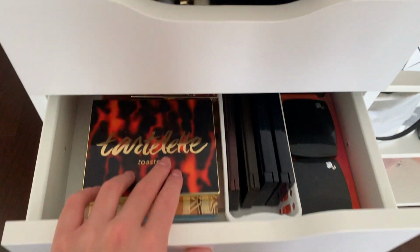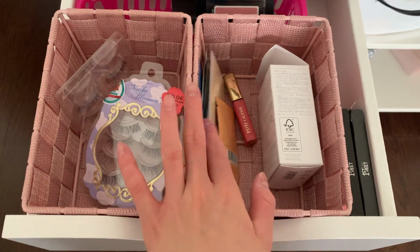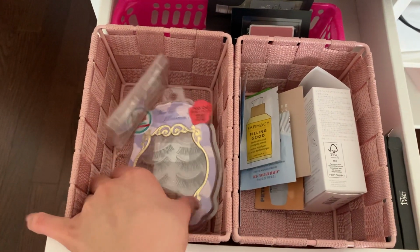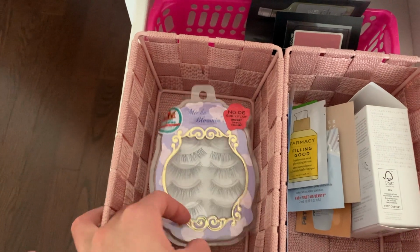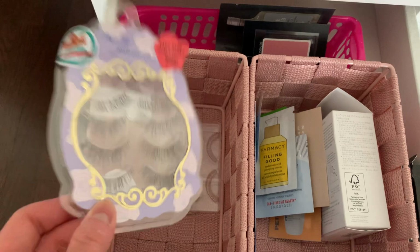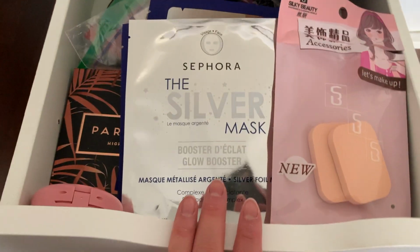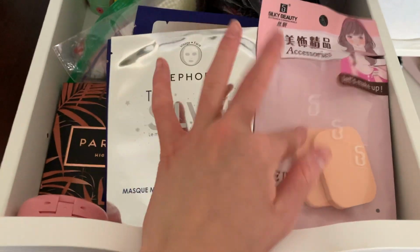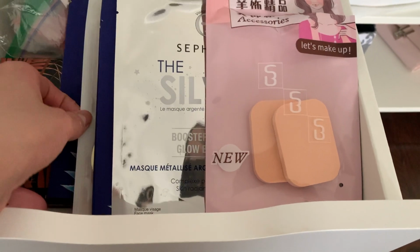Yeah. And then just a bunch of random samples, like random lip gloss, contacts, eyelashes. Love these ones. I got these from YesStyle, but I used to get them from Taobao, and they're basically just the best lashes ever. I'll link them down below. Genuinely my favorite. Oh my gosh, you can see my reflection. Random stuff, you know, sponges, eyelid tape, palettes, masks.